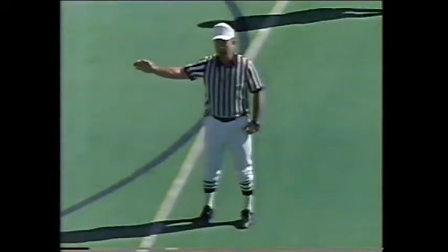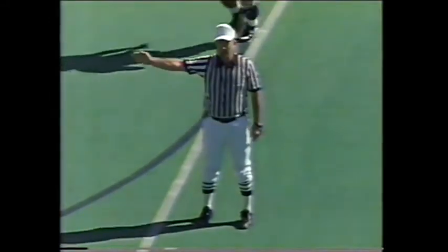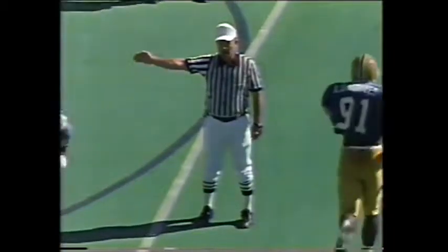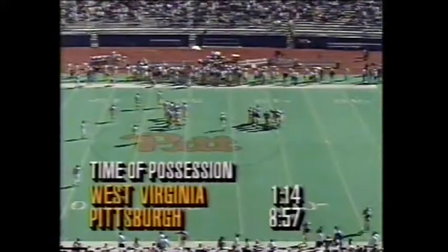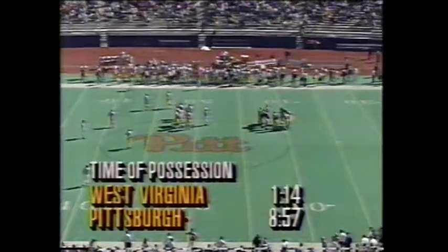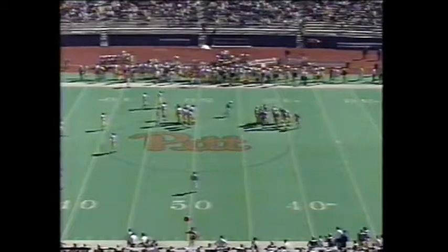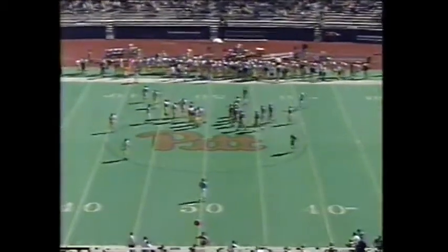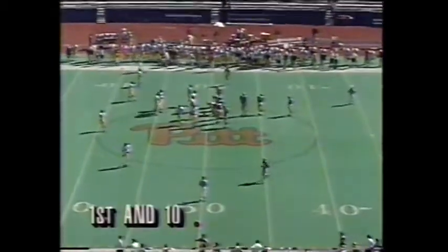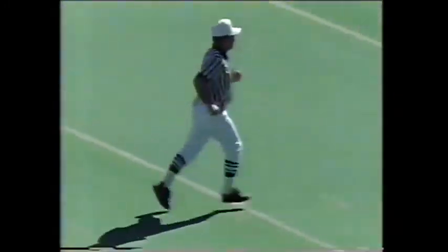Face mask on the defense is declined. Personal foul on the defense will be assessed 15 yards from the end of the run. Automatic first down. Wow, so a 15-yard personal foul. Pittsburgh has dominated in possession, but you have to do something with it, and they have not scored. Nothing to show for it. You're going to find more unnecessary roughness penalties in a rivalry game than you will throughout the regular season. So that doesn't surprise me that much.